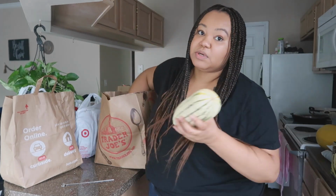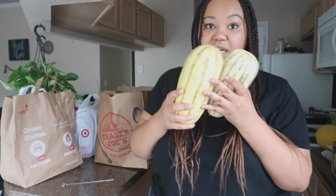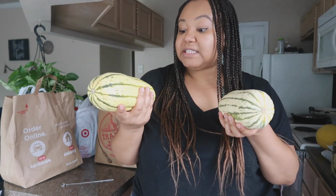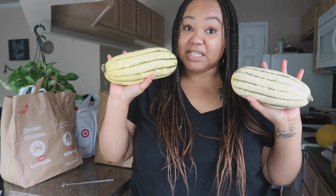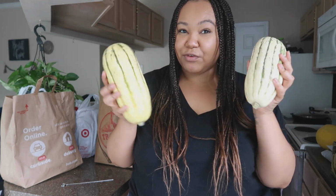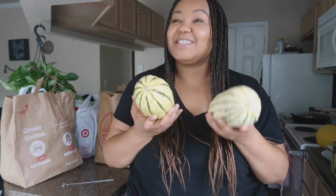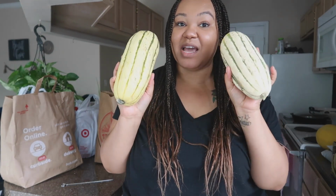I also got 2 Delicata squash. These were 99 cents each. These are 0 points on WW, so I like to slice them in rings and dip them into queso, or slice them into fry shapes and dip them into ketchup or barbecue sauce. It's my favorite thing to dip them in, but I'm so happy I thrive during squash season.